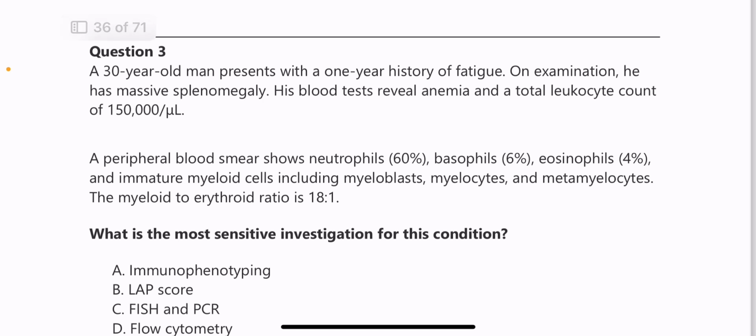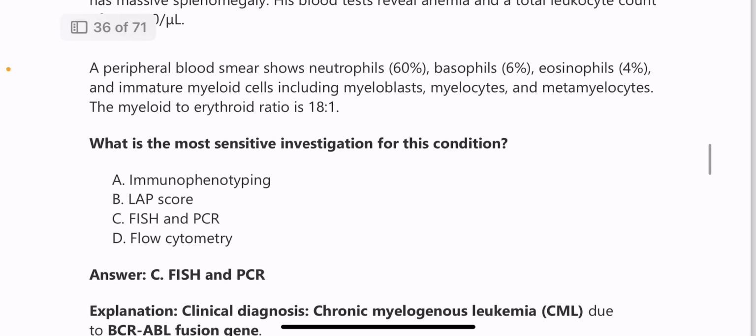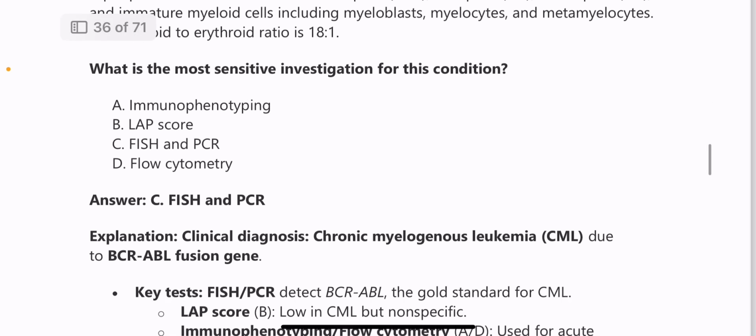A 30-year-old man presents with a 1-year history of fatigue. On examination, he had massive splenomegaly. His blood tests reveal anemia and a total leukocyte count of 150,000. Peripheral smear showed neutrophils, basophils, eosinophils, and immature myeloid cells, including myeloblasts, myelocytes, metamyelocytes. Again, a lot of cells are seen. College party appearance. What is the condition here? It is CML because of the BCR-ABL fusion gene. And what is the most sensitive investigation here? The investigation is FISH or PCR.